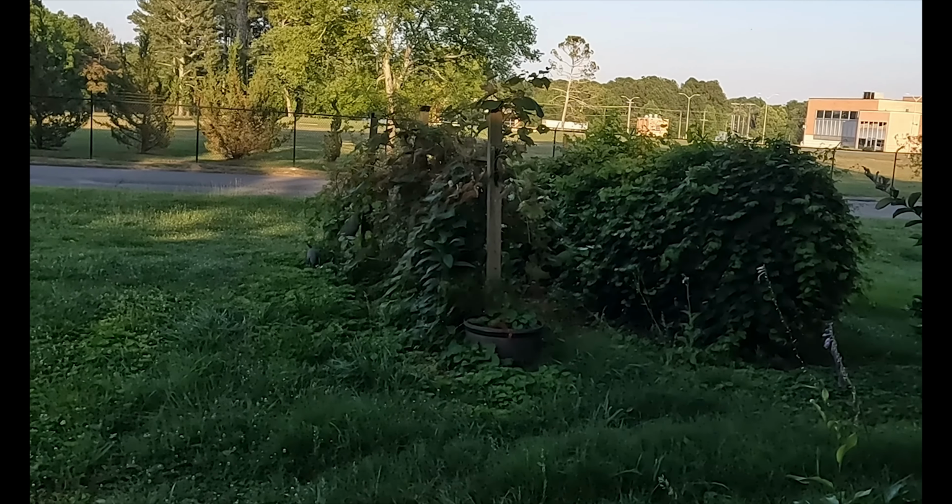And those two right there is probably my best ones. That's a pair. It's a male and a female. They hang away from the other ones.